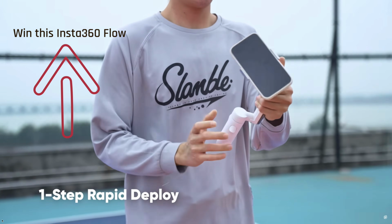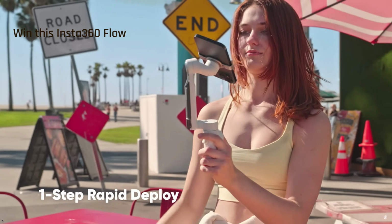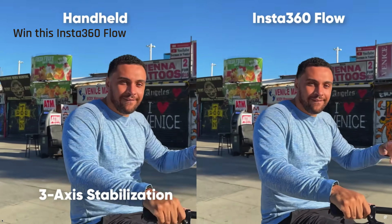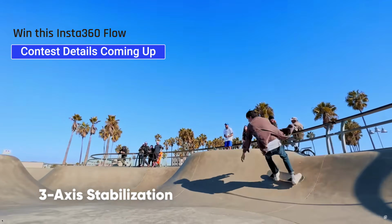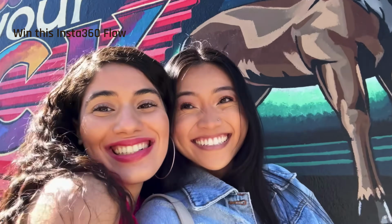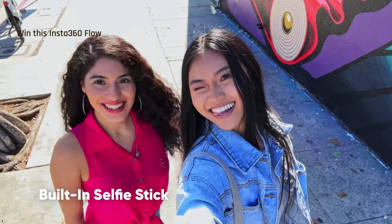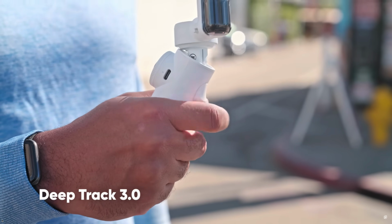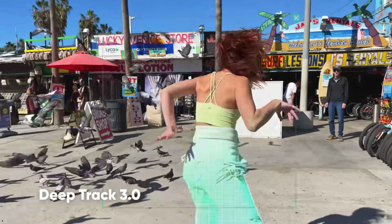Unfold in just one step and start filming in seconds, with next-level stabilization for capturing steady shots on the go, a built-in selfie stick for unlocking new, creative angles, and AI tracking to perfectly frame your shot.